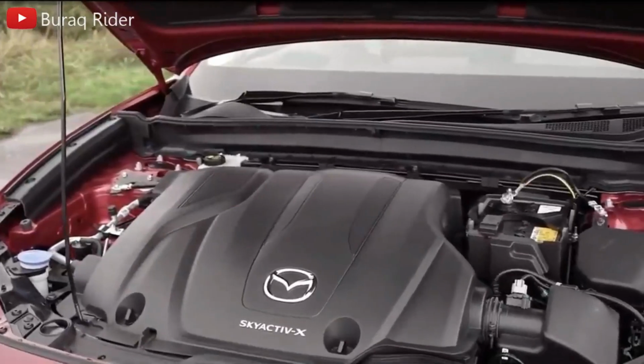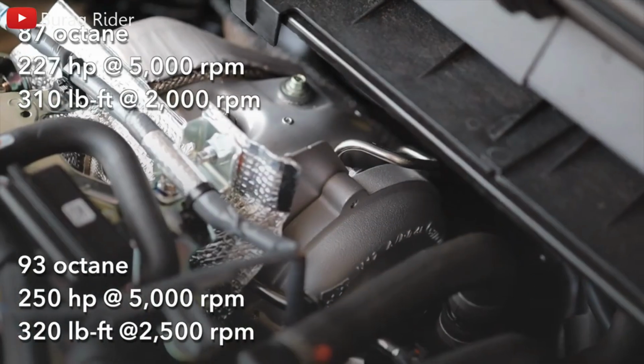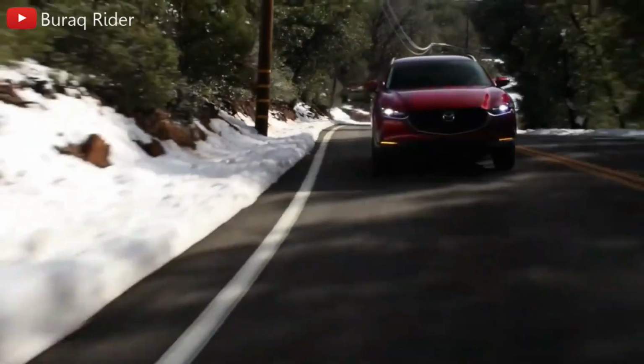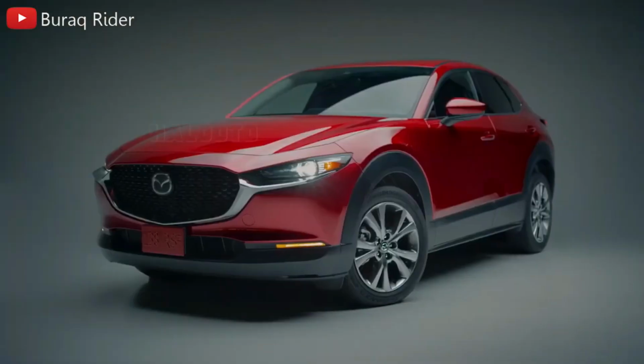Engine. The CX-30's standard engine is a 2.5-liter 4-cylinder engine with 191 horsepower. This engine is paired with a 6-speed automatic which chooses gears wisely based on driving conditions. A turbocharged 2.5-liter engine is optional and provides 250 horsepower.